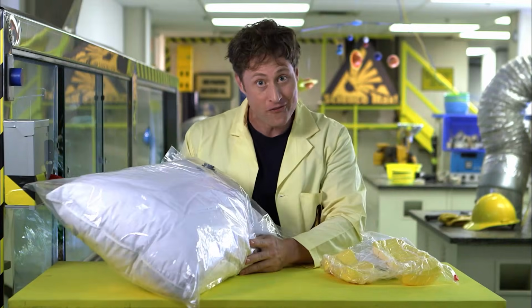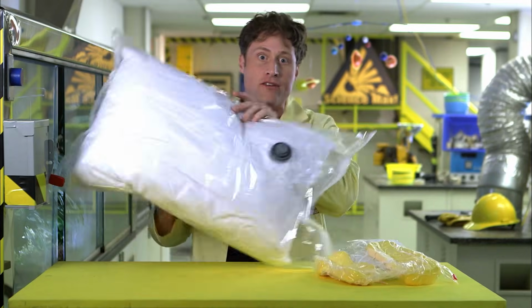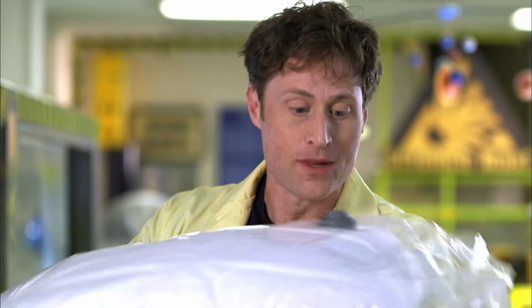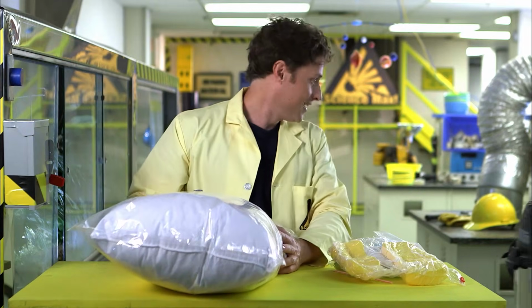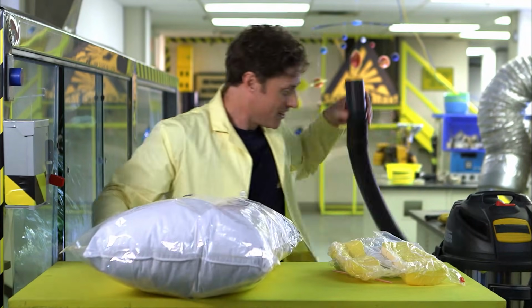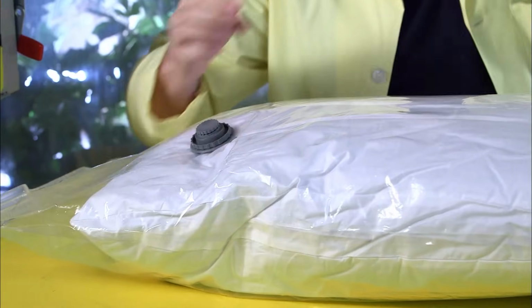So I like to use stuff that has a lot of air in it to begin with. In fact, there are special bags that are specifically for vacuum sealing that are supposed to store big and bulky items that have a lot of air in them, like this pillow. See this nozzle right here? It's designed to be used with a vacuum. So, what you do is you put the vacuum on this nozzle, open it up, and then you turn the vacuum on.